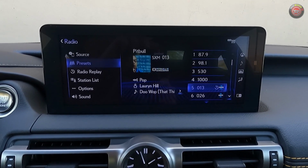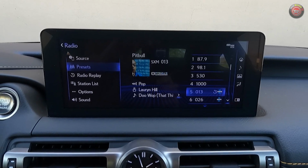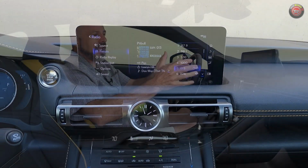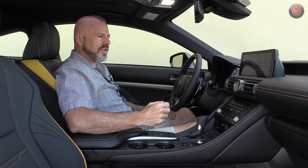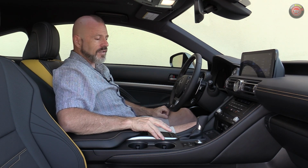Looking at the center stack, a new screen for 2023. This is sort of brought over from the IS. It's a larger screen that fills the whole spot now, which is something I always complained about in the previous generations. And that is a touchscreen now. It's also controlled by the trackpad down on the center console.